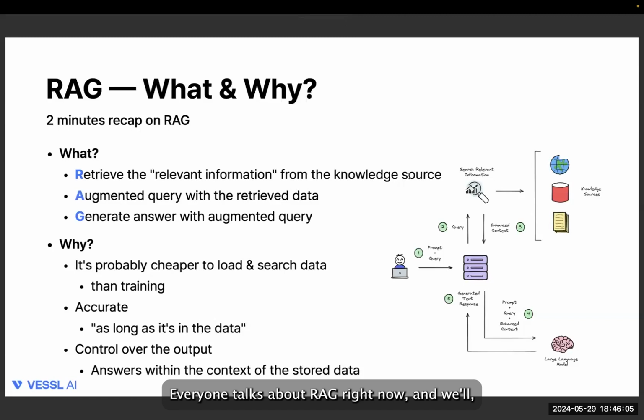Everyone talks about RAG right now, so a little bit about the concept of RAG. RAG means retrieving the relevant information from a vector database or knowledge source, and augmenting the prompts with that retrieved data to generate an answer with the augmented query.